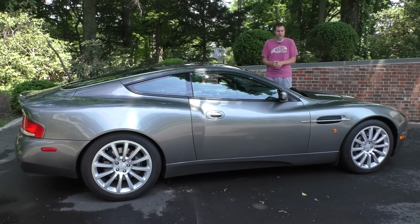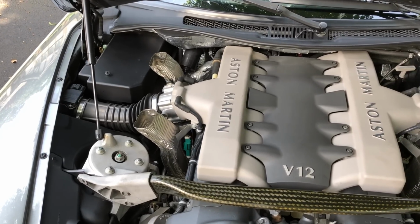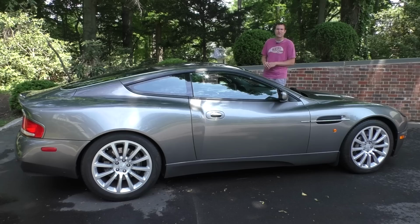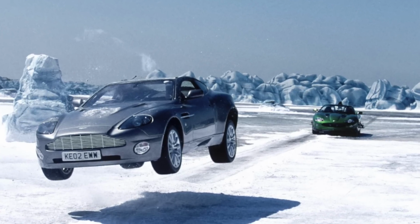And there's more to it, of course. Under the hood is a 6-liter V12 that makes 460 horsepower and 400 pound-feet of torque. And it's also impossible to forget this car's role in the James Bond movie Die Another Day, where it's involved in a chase on ice with a Jaguar XKR.